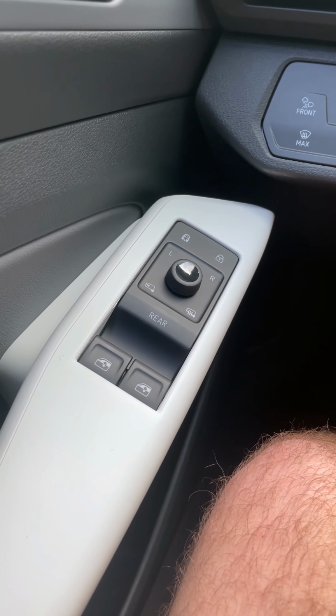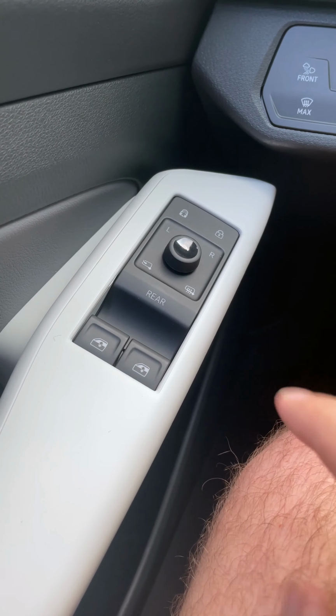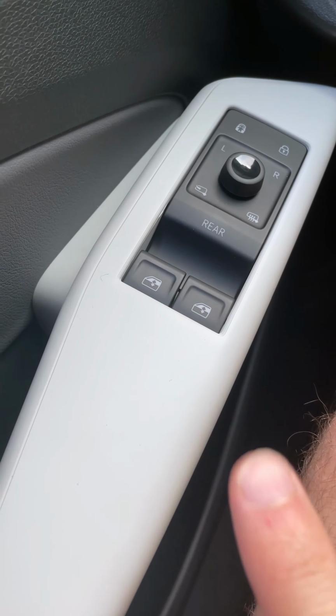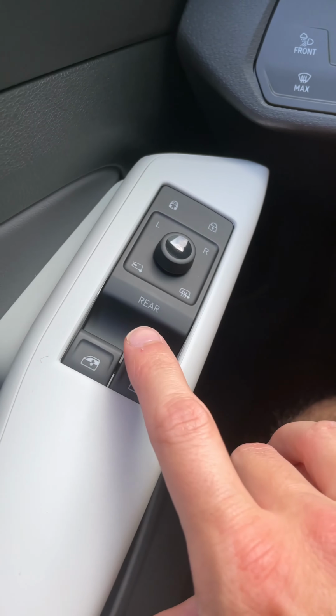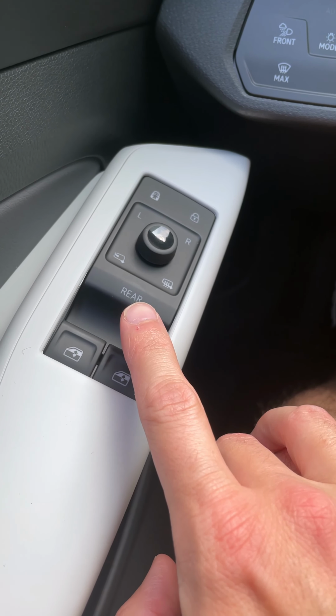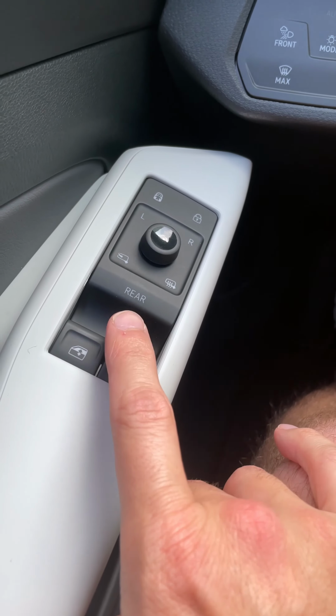So one of the quirkiest things about the interior of the ID.4 is that you'll notice that there's only 2 windows, and most vehicles come with 4 window switches. Well, this button right here allows you to switch between controlling the front windows with the rear.